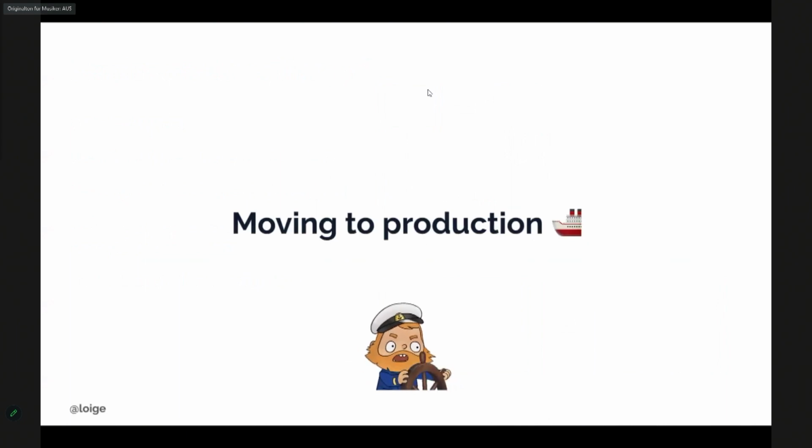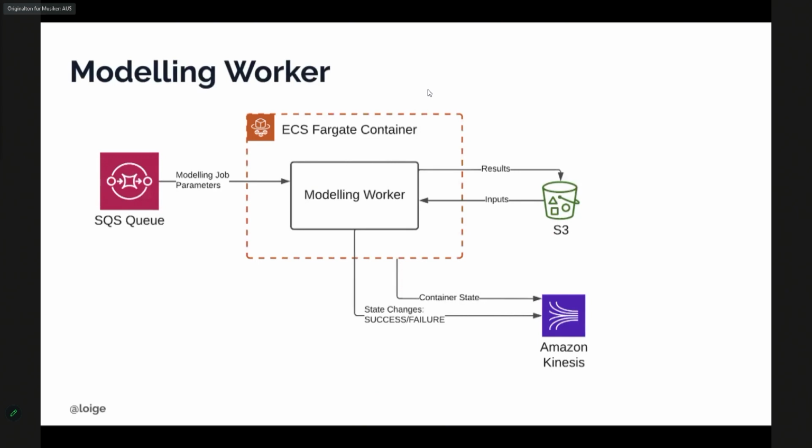So we have this idea. How do we take that idea into production? And let's review a little bit better how the worker is configured in this new version, because at this point, we also decided not to use AWS Batch anymore, but to go for Fargate and Lambda directly. So let's start to understand how we put all of that together.